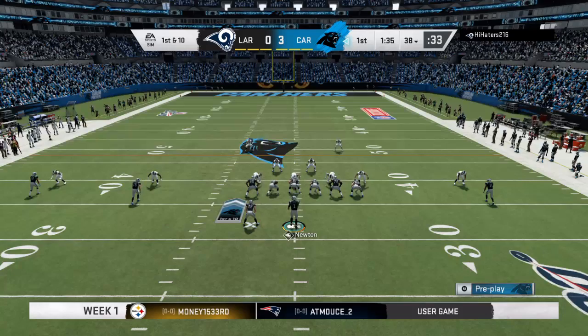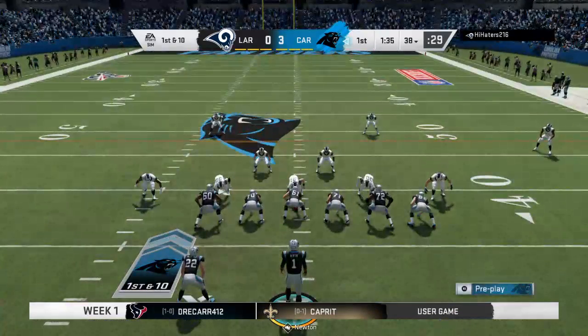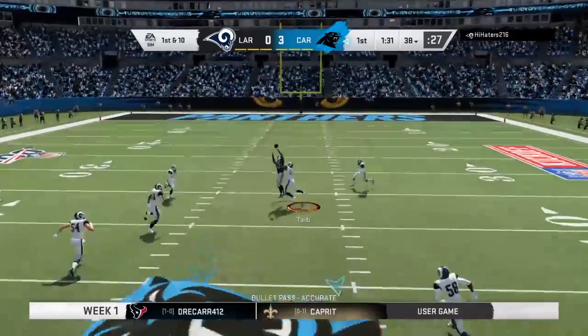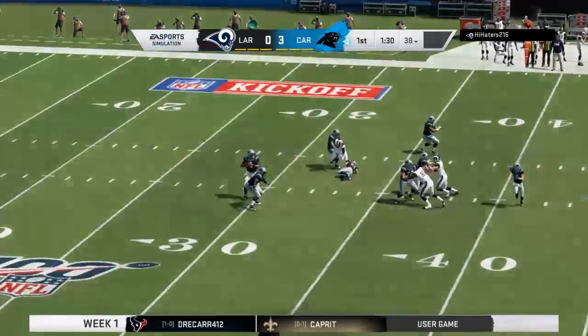Good starting position for the Panthers as they come up 1st and 10. This is Newton off the play fake to McCaffrey. Taking a shot for Samuel. And that's going to be incomplete. Too tough to hold on to that one.